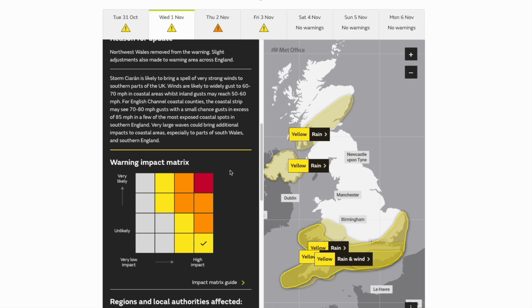For this widespread yellow warning, we're seeing 60 to 70 miles per hour for coastal areas. Inland gusts may reach 50 to 60 miles per hour. English Channel coastal counties and the coastal strip may see 70 to 80 mile per hour gusts, and maybe a small chance of 85 or even 90 miles per hour. Very large waves could also bring impacts to those coastal areas, especially to South Wales and southern England.